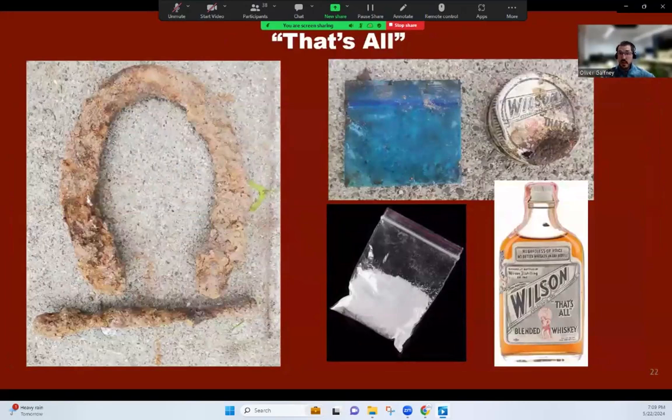A horseshoe, possibly a railroad spike, also coming out of the pit. A little mystery baggie that doesn't need a whole lot of explaining, and the top of a 1940s whiskey bottle.